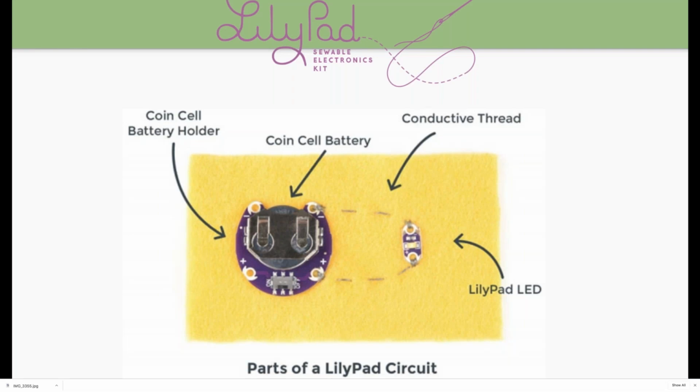Another one I really wanted to talk about quickly is, if you have high school students or you want to start getting more advanced, this is another type of wearable electronics. It's called Lilypad. It is a conductive thread that you have to sew with. You could buy the thread on Amazon. Again, you want to buy conductive thread because you're making a circuit, okay?